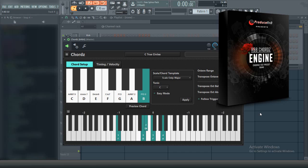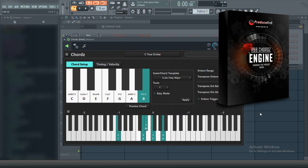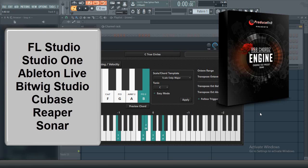Now, before we go any further, there are a few things I need to get out of the way. First of all, I'm sorry, Mac users, but you're not going to be able to use this plugin if you're on a Mac. All right. Now, this is a Windows only VST. Also, the plugin I'm about to demonstrate only works with the programs listed on your screen. So, if you're on Windows and you use one of the following music programs, you're in luck.